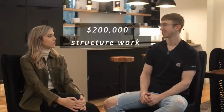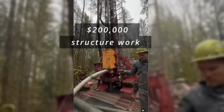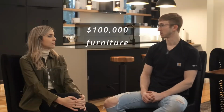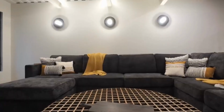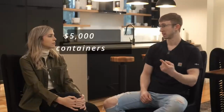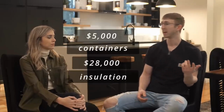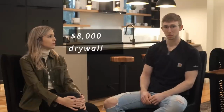I was right around $300,000 for the structure and all the steel and all the trades doing their work in here. You got $100,000 in furnishings in here, and then the other $250, $300 is all in buying the containers for $5,000, the insulation, which is another 28, drywall is another 7 or 8, and yeah, it just adds up really quick.